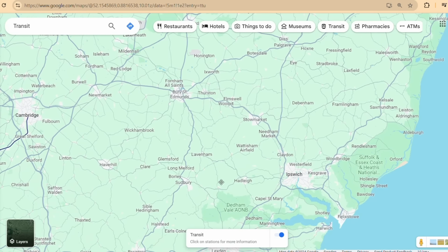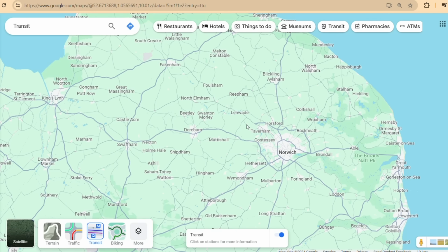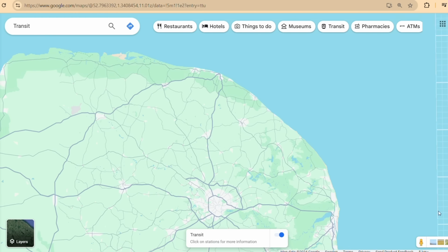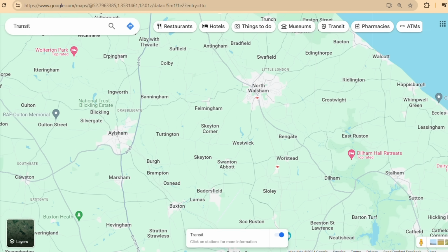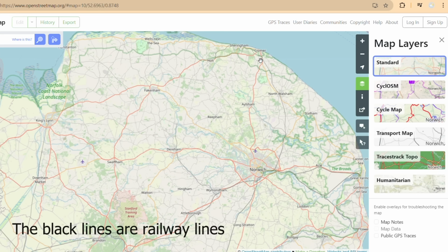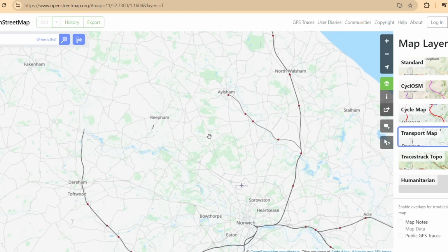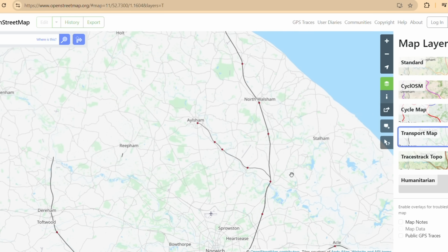When I sat down to plan the trip, first I wanted to see which parts of the county we could get to by train. Google Maps shows railway lines, but actually they're really faint and they don't appear until I zoom right in. Here they are, look. It's okay, but I found that OpenStreetMap was better. If you click on transport, you can easily see where there are railway lines and where the stations are. So this branch line north of Norwich looked really useful.